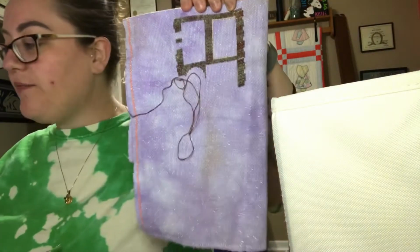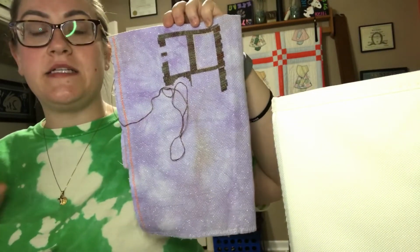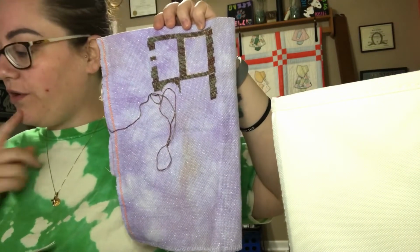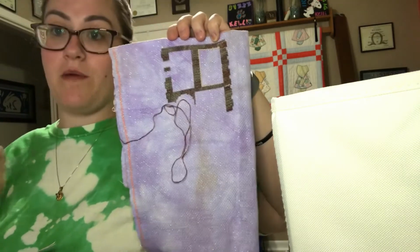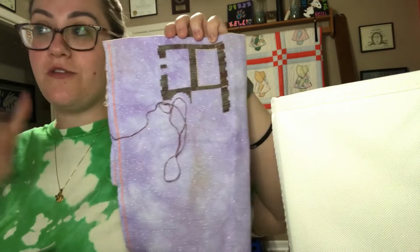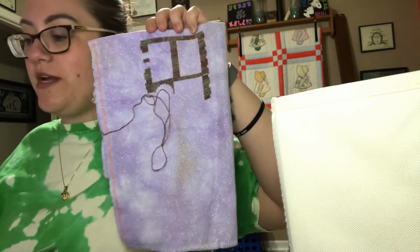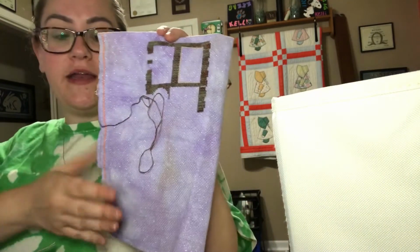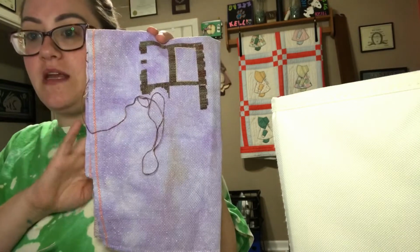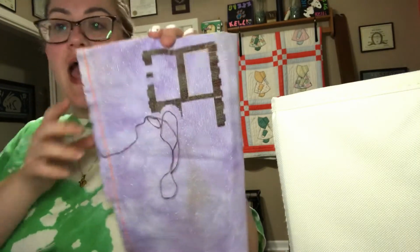Anyways, I restarted this. I was doing this on a 40 count, and last year or earlier this year, I honestly cannot remember. It was one of the two. I restarted this. I think I had originally started it in 2018, but I restarted it either last year or this year on a piece of 14 count Aida in Picture This Plus Crystal Da Vinci. And I really like it.